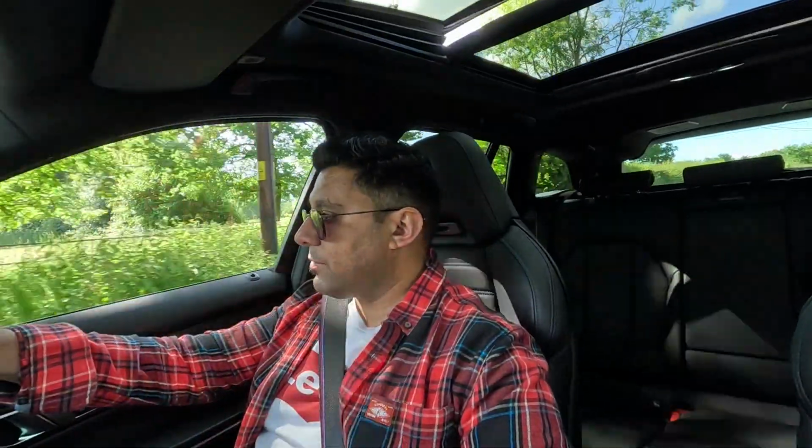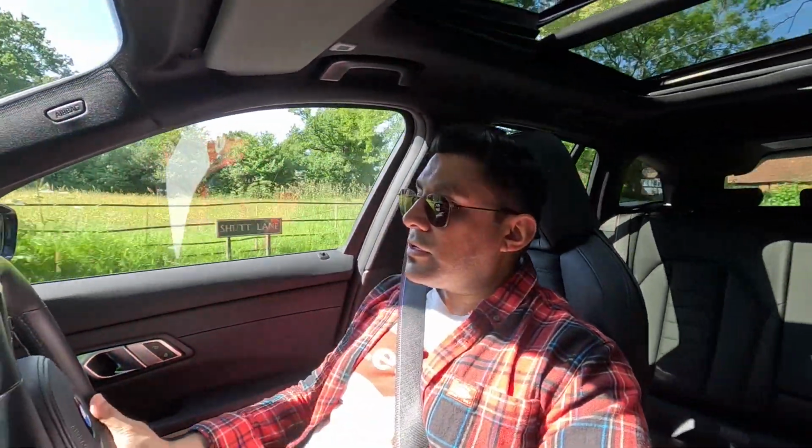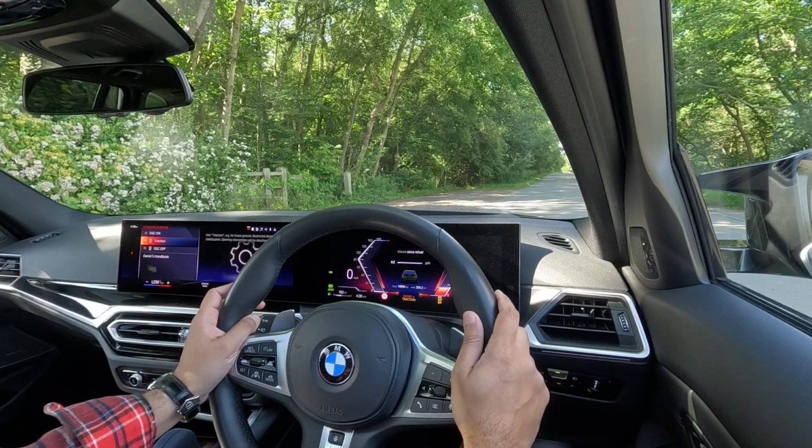Now this is a corner which I took in an M340d xDrive and I lost the back end. Yeah, no problem in this one. And that was at the same speed as well. Right, Zed. Sorry man, but I think I need to launch your car.